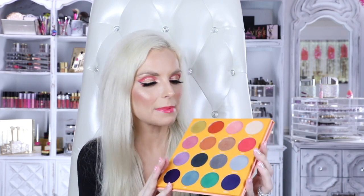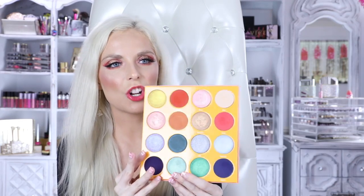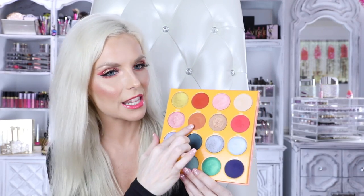I used the Nubian palette for one transition shade. I did my best to just stick to the Nubian or the Juvia's Place palettes only today. So I used one transition shade from the Nubian palette, which you wouldn't really need, but with this palette, I didn't feel comfortable jumping from white right to this one.